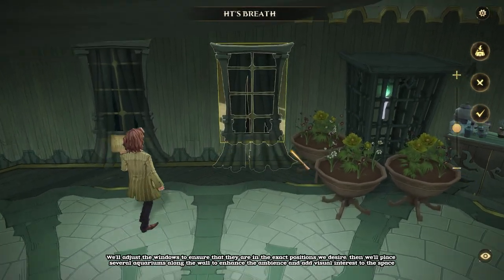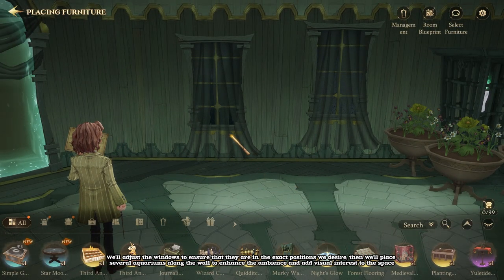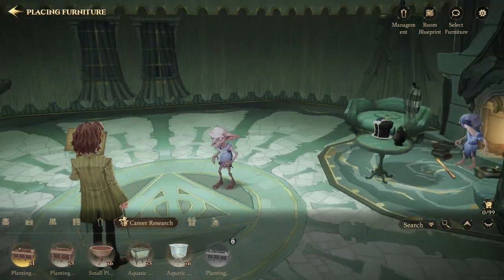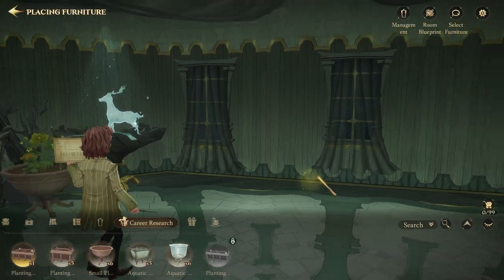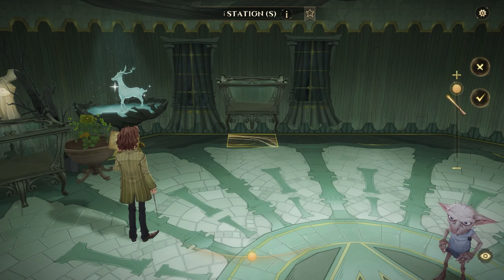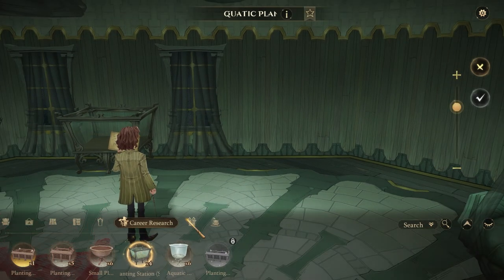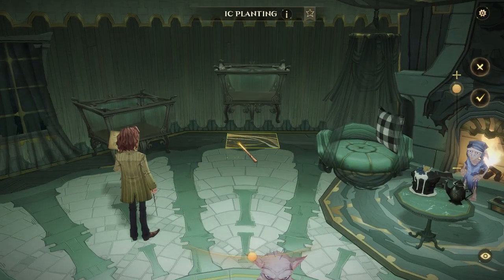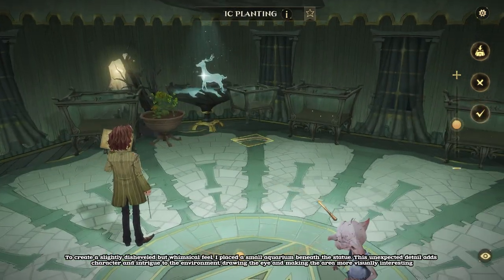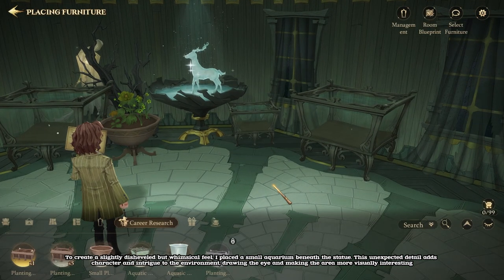We'll adjust the windows to ensure that they are in the exact positions we desire. Then we'll place several aquariums along the wall to enhance the ambience and add visual interest to the space. To create a slightly disheveled but whimsical feel, I placed a small aquarium beneath the statue. This unexpected detail adds character and intrigue to the environment, drawing the eye and making the area more visually interesting.